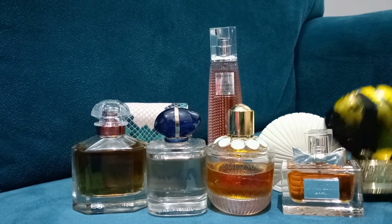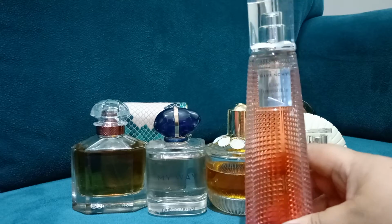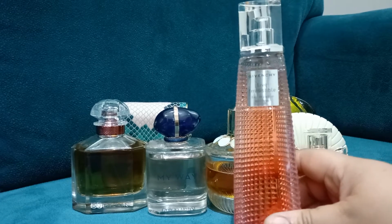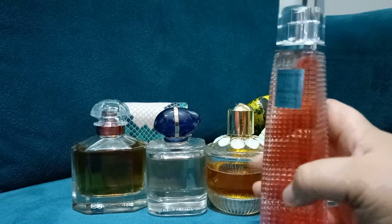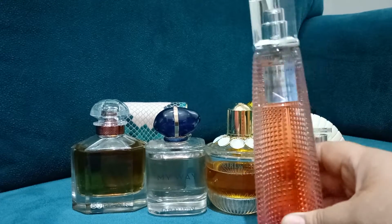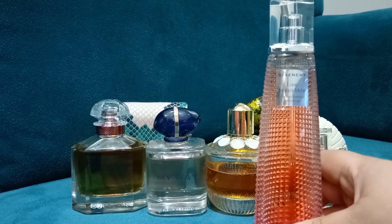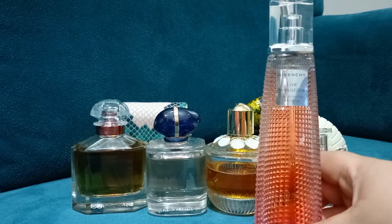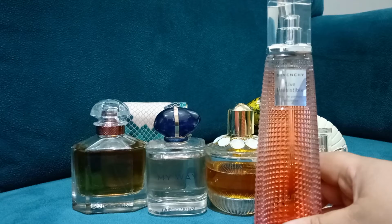All right, guys. So the next one I'll talk about is my Givenchy Live Irresistible. This is a very beautiful fragrance, but I'm not talking about the fragrance today, so I won't be tempted to talk about it. But this is the Eiffel Tower, basically. I just like the fact that it represents Paris, and the fragrance is Paris to the letter. Everything in this fragrance is an embodiment of Paris. So I love that. Starting from the bottle, you already begin to get a feel of Paris.